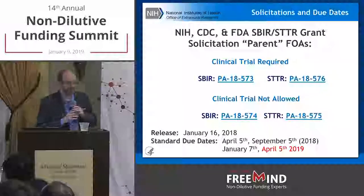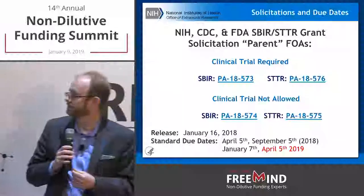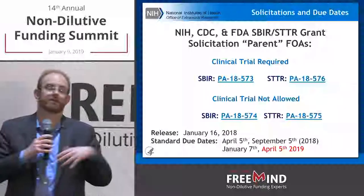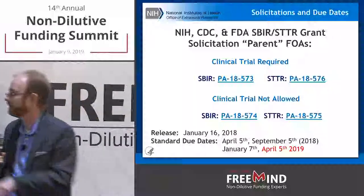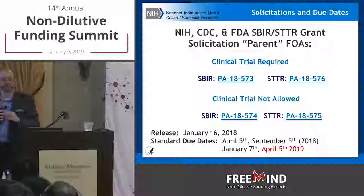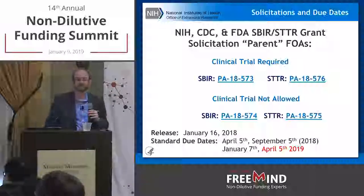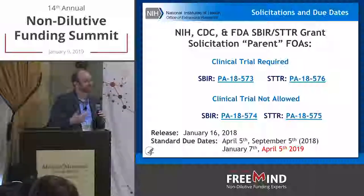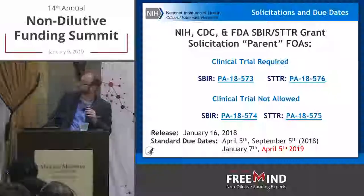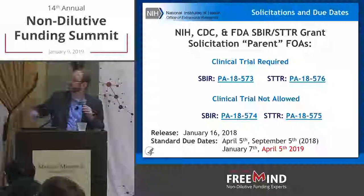And so talking about the omnibus, 70% of our applications and awards come in and out of these omnibus. There's four of them, two pairs. One for SBIR, one for STTR, clinical trial required, no clinical trials allowed. And they're all shown here. It's a little more complicated, because NIH developed new policy in the past year or two to better track and control clinical trials. But ultimately, your typical R&D project under SBIR that's not going to use clinical trials is going to use PA18574. And then 575 for STTR. If you're running a clinical trial, you use the top ones.